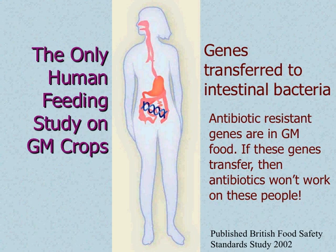The Council for Biotechnology Information has stated that the DNA contained in GE food, including the antibiotic-resistant gene, is broken down in the human gut during the digestive system, so it's not a concern. However, in 2002, the only human feeding study where they actually tested this theory showed that genes were transferred from the genetically modified food to the intestinal bacteria in the human gut. Now, if it turns out that this particular antibiotic-resistant gene that is put in some of the GM foods transfers into human intestinal bacteria, guess what? Antibiotics won't work on that person.